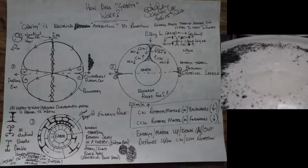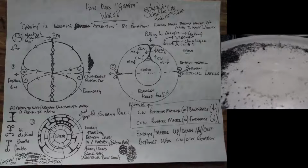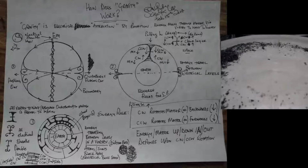We go to the bottom left picture. All connections are vortex to wave, a halo wave ouroborus in the center of it, and back to a vortex. And this is fractal to infinity. It doesn't matter how small or large I make that bottom left picture. That is how energy travels. On the left, I've got several different configurations of the energy spiral. And please understand, the spiral that I've drawn is like a cross section.